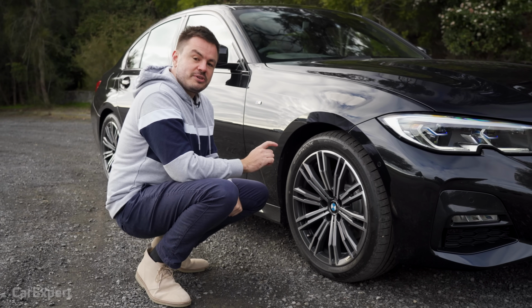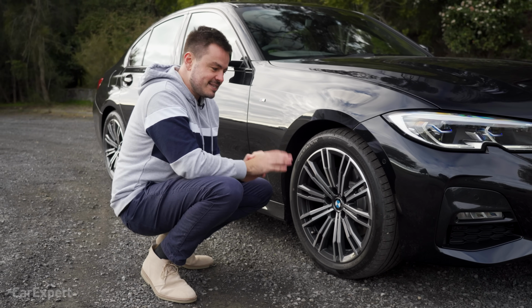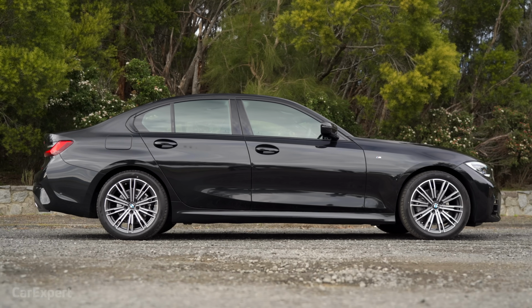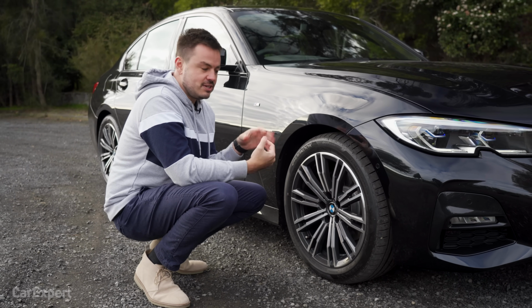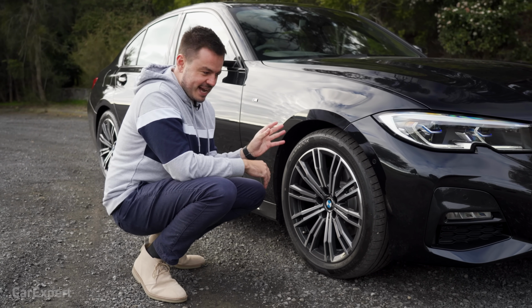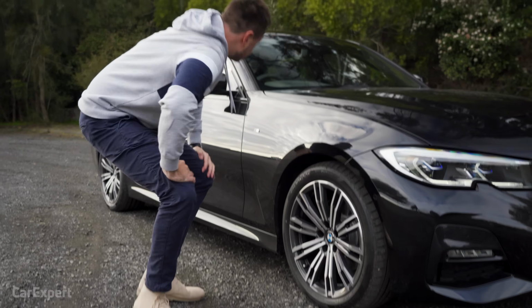Now, this is a curious point because you can get adaptive damping with the 3 Series, but this particular car doesn't have it. So I'll be curious to see whether this is firm, because that's one of the biggest hang-ups I have with BMWs. They're beautiful to drive, but if you're not smart with the options and you don't get adaptive damping on some models, they can give you a backache. So let's see what it's like when we hit the road. But I'll reserve judgment until then.